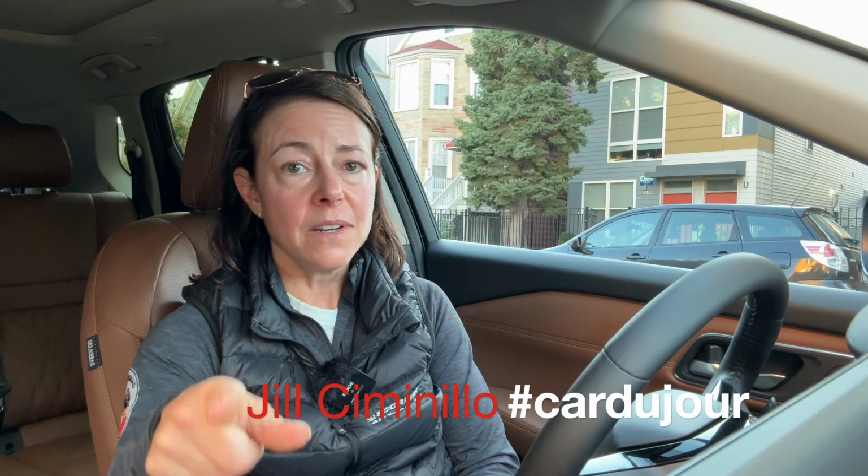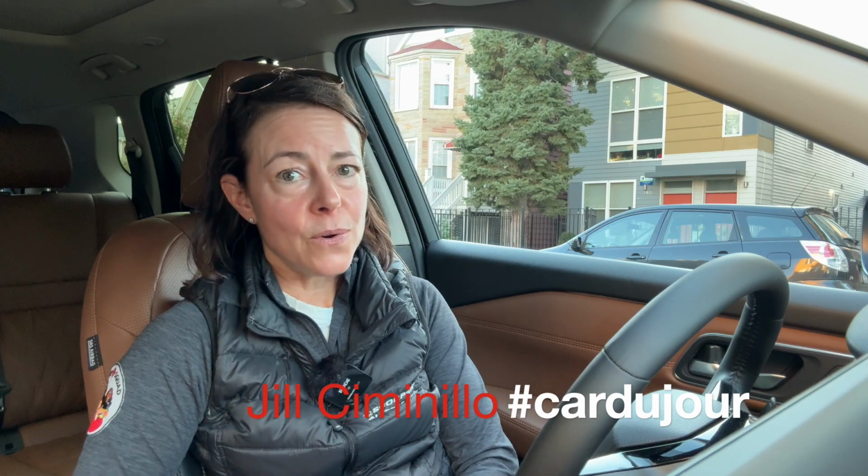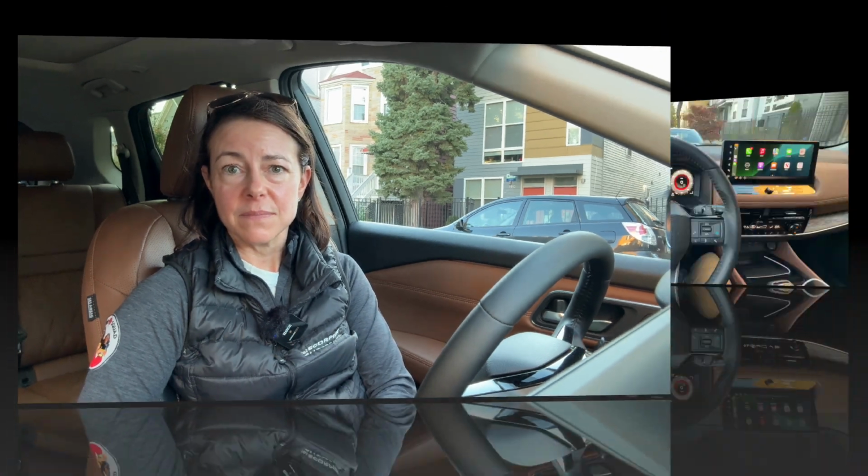What I want to do in this video is, well, a tech check. So we're going to look at what I see as a driver behind the wheel, and we're definitely going to talk a little bit about the hands-free ProPILOT Assist system. So let's take a look at this week's car du jour, the 2025 Rogue Platinum trim.